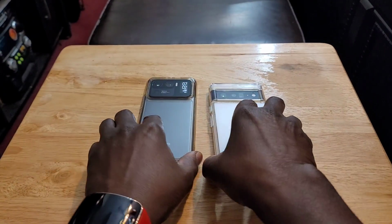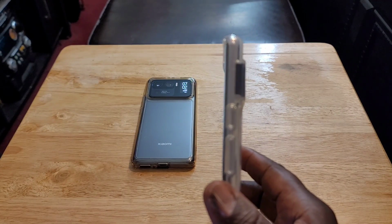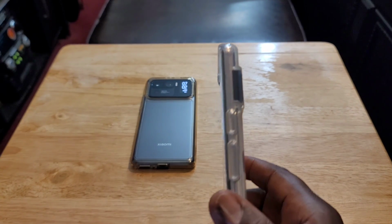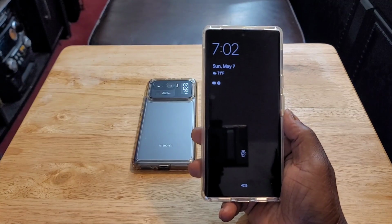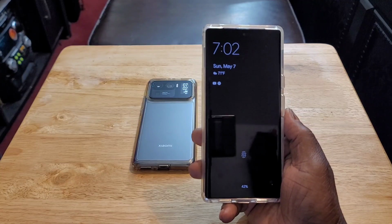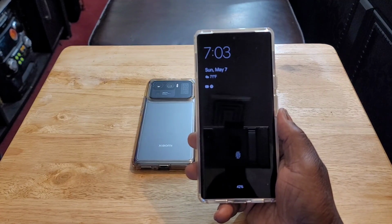The button placement on the Pixel 6 Pro, for me, I hate it. It sucks because the power button is way up here and the volume rockers are down there. I don't like this button placement. Now, I think I've only heard one reviewer say that he loves this button placement of the Pixel. More power to the brother. Everybody's different. It's not an issue for everybody.